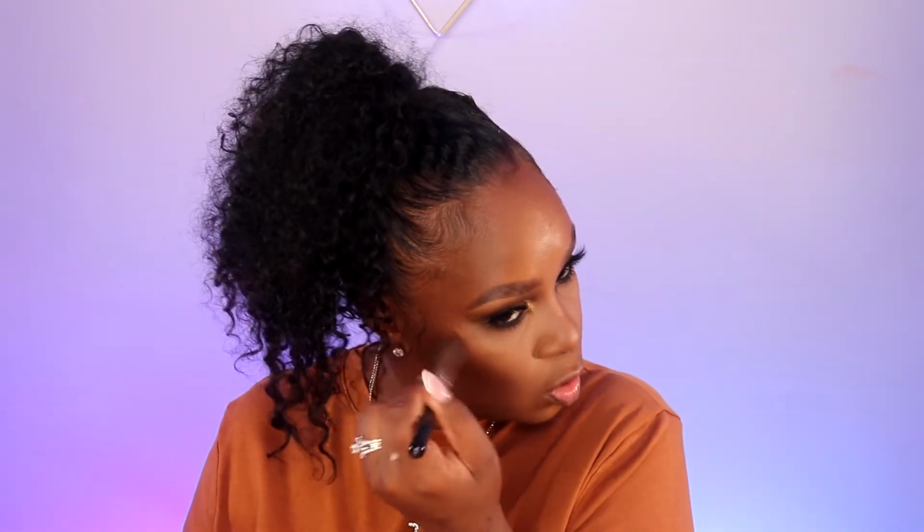Let's move on to highlighter, and we're gonna go in with one of my favorites from Maybelline, and this is the Maybelline Master Chrome in Molten Topaz. If your skin complexion is deeper than mine, you really need to try this one. This would be gorgeous on you. So pretty on you if you have deeper skin.